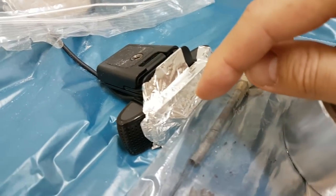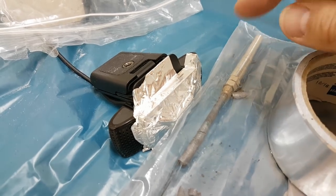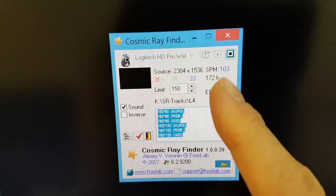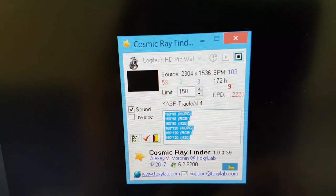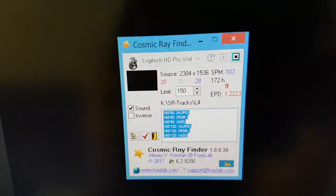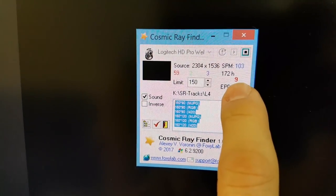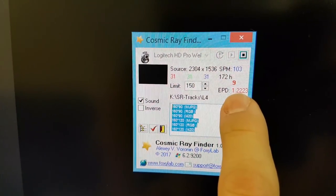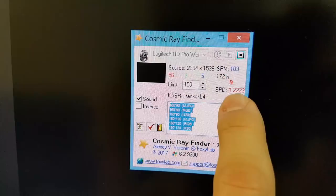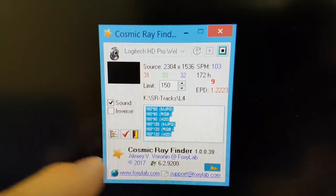Okay, so it's been there for 172 hours with the foil on it, and it would appear with 103 or so samples per minute of the 2304 by 1536 pixel array, RGB, that there have been 9 detections. So that is an estimated sort of detections per day of approximately 1.22 recurring, something like that.